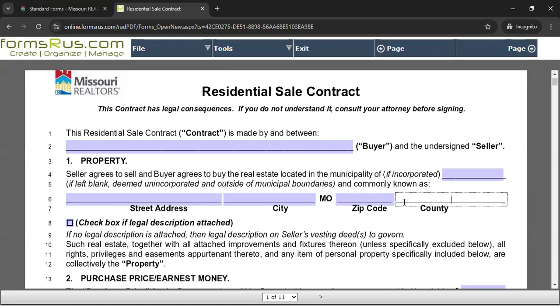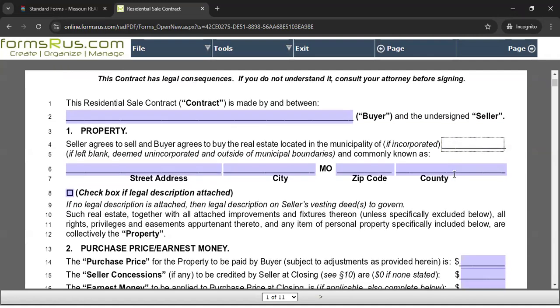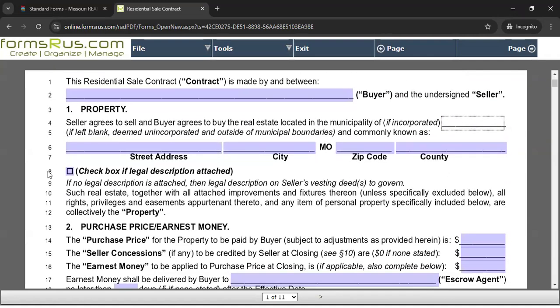If the property is within the city limits, then you need to put that city in this blank. If it's not, then you can leave it alone. So if it's out in the country, you don't need anything in that blank. But if it's in Springfield proper, Nixa proper, whatever, you need to put the city right there. This is the same thing as it was on the seller listing document. If you check this box, then you're attaching the legal description. If you don't, we take that liability off you and we set it right over here on top of the nice little title company, which is where I'd like it to be.